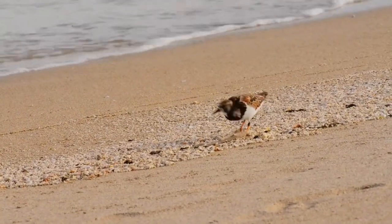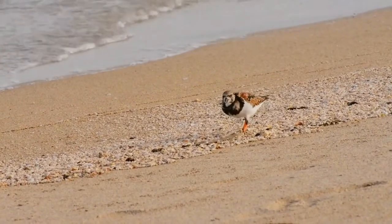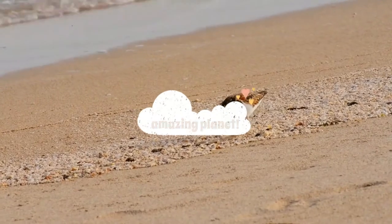Bird fact for you. The bird with the most feathers is the whistling swan, with up to 25,000 feathers.